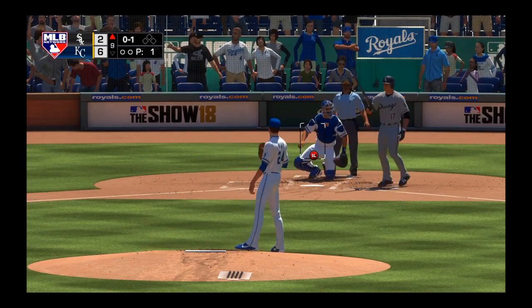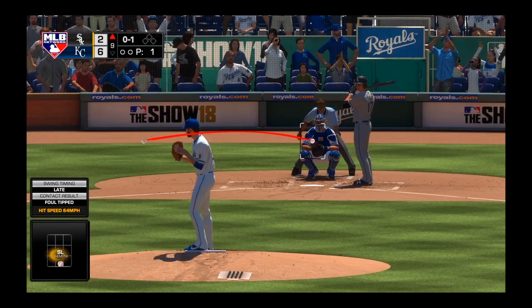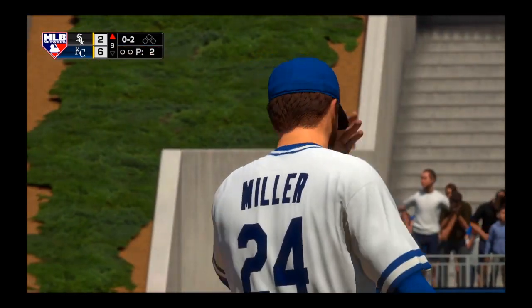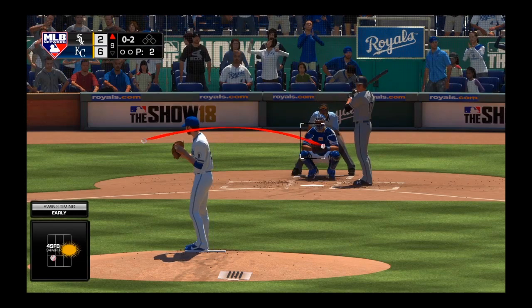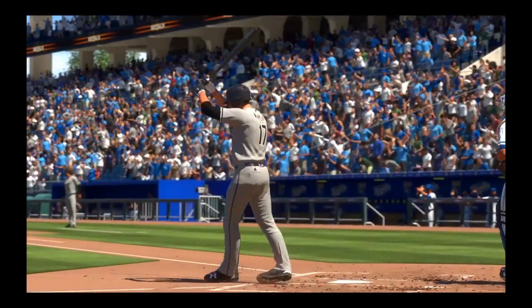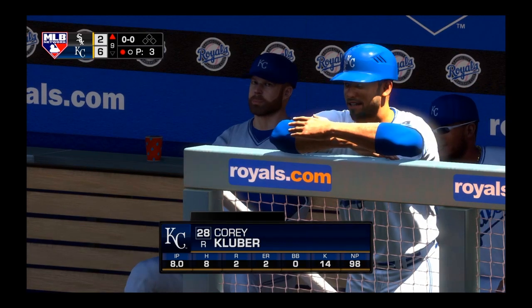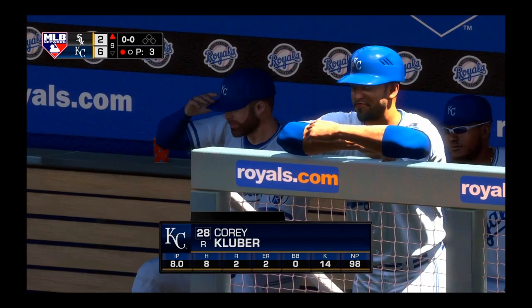And here's the big right-handed power threat, Trey Mancini. He's hitless in 3 at-bats to this point. And he pumps the fastball by him at 94. It's 0-2. He struck him out, the 3rd time he's fanned in the game. So his day is fully over now as you get a look at the pitching line for the Kansas City starter. It was a really nice day on the mound for him.